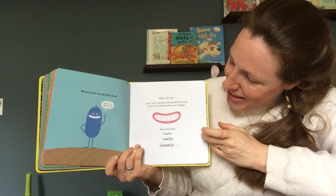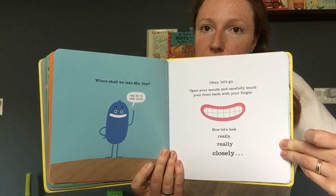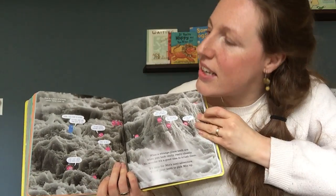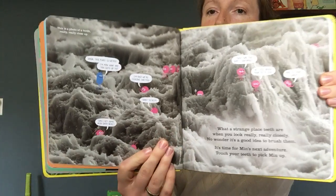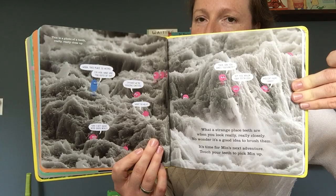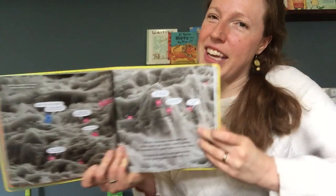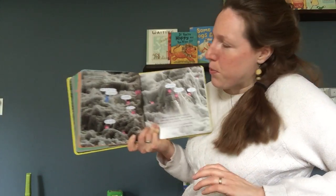Okay. Now let's look really, really closely. This is a photo of a tooth, really, really close up. And I'm going to read you some of the things that these different microbes, that's a big word, isn't it? All these little beings that live on your teeth are saying, because some of it's pretty funny. And they're not really in your mouth saying this. This is the part that's pretend in this book.